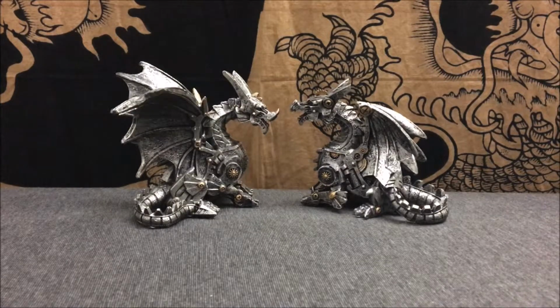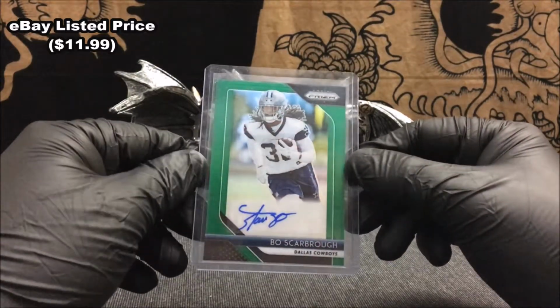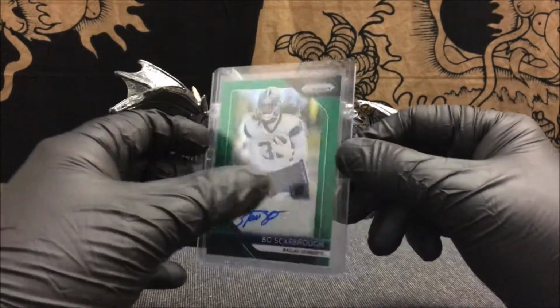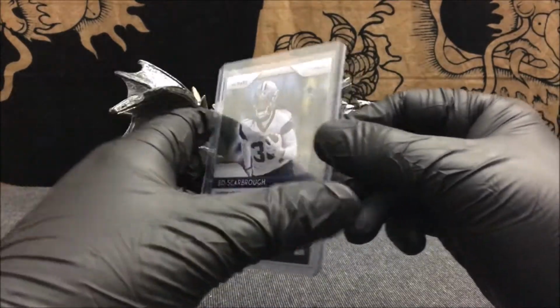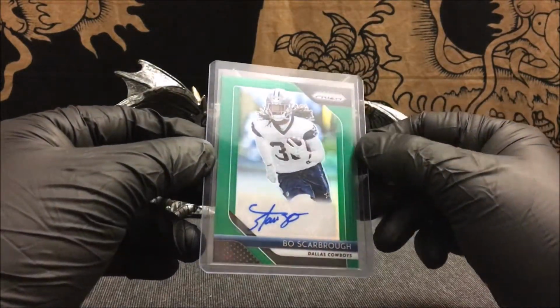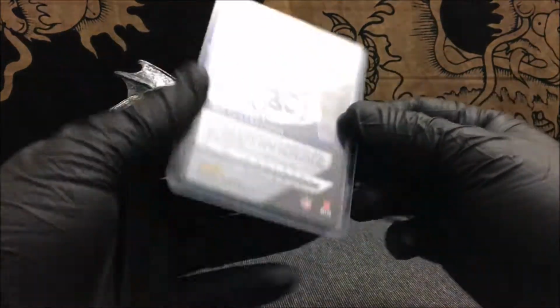This is coming from 2018 Prizm. It is a nice rookie retail green SSP auto of Bo Scarborough. I believe these are short printed out of 26, if I'm not mistaken. You'd actually think this card would be a little bit more expensive, since Alabama does have a pretty big following, but it's actually not too expensive for a short printed card out of 26. I did get it for a really cheap price, so I should do okay with it when I end up selling it. But we'll just see.